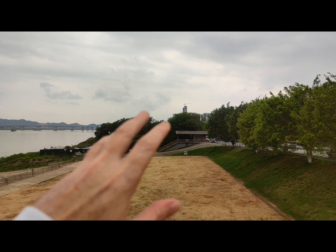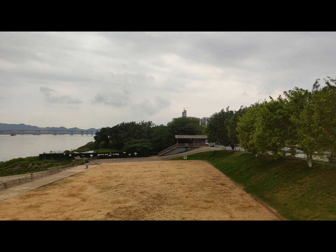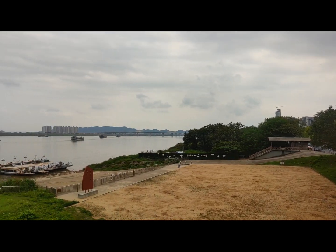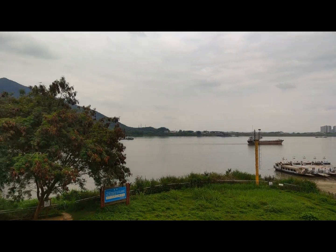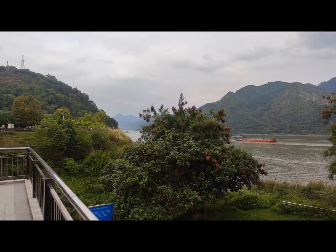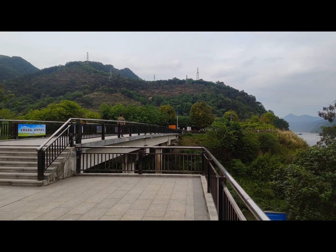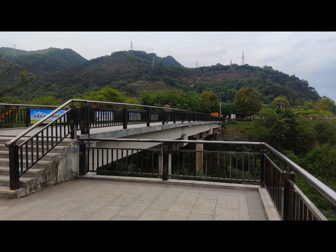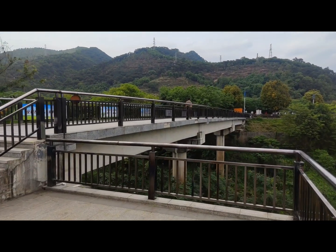So a while back we went far down the western end, about 15 kilometers from here down to the other end. We walked around the river around that end. And today we're going to go for a walk. I've never been down this path. I've been meaning to go for a look down here for a long time. So yeah, we're just going to go and have a little look at what we can see.